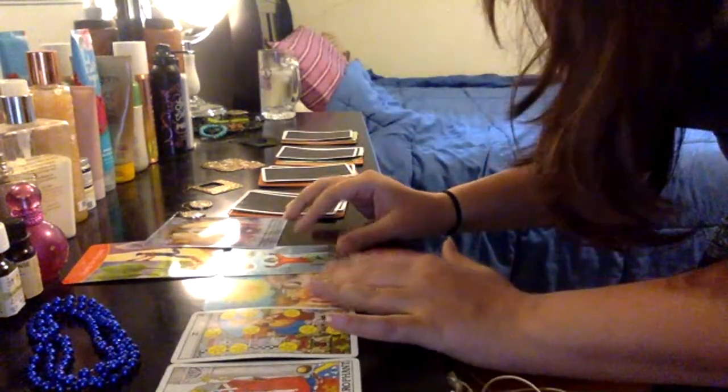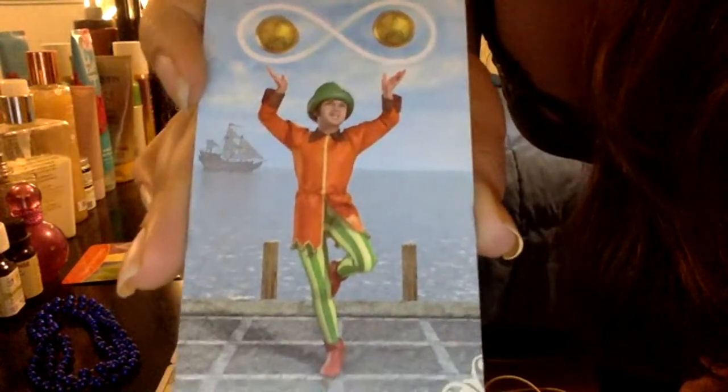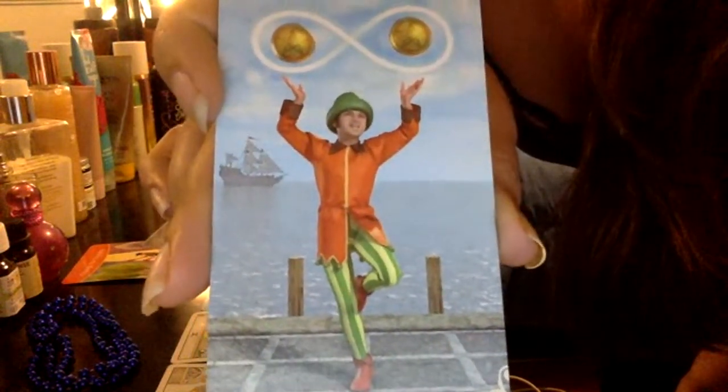I also feel like you guys are going to have a major decision that you have to make in July, sometime in July, and definitely by the end of July, there's going to be a major decision you're going to have to make, and you're not going to be sure what to do or what path to take.